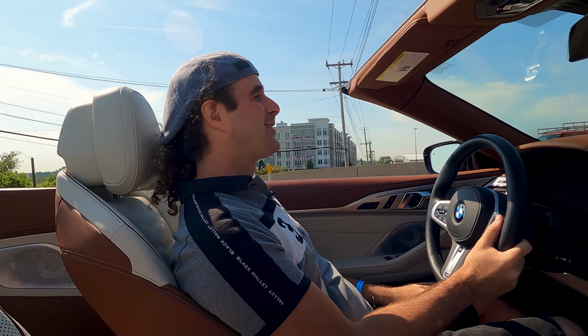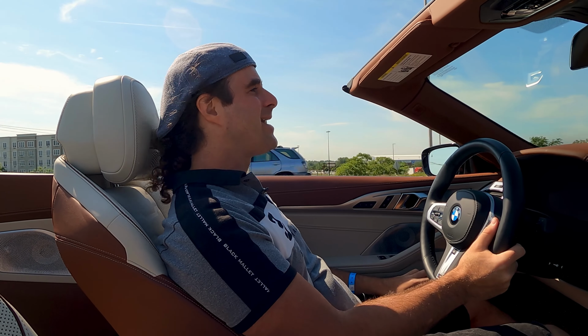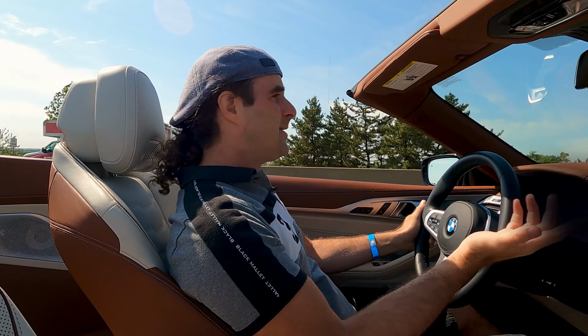The electronics I could do without. Woo! Got a little bit of air. I didn't expect the road to be like that. Yeah, the GPS takes a lot to love, let's put it that way. It's the GPS only a mother could love.